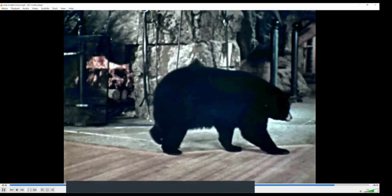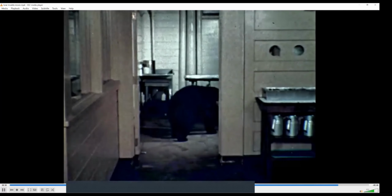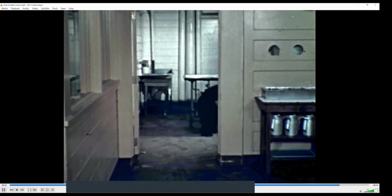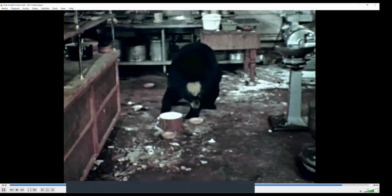Just she's looking for the cubs, and in they come. And don't worry, don't get scared. It ends well.